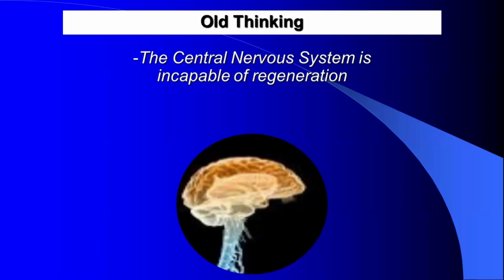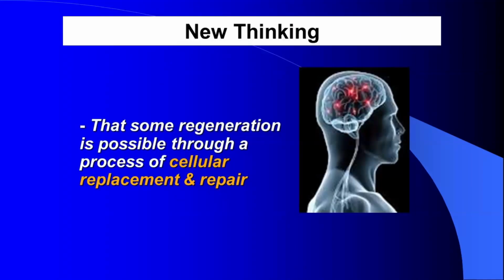So the old thinking was that once the brain is damaged, you cannot regenerate it. And the new thinking is it's possible to regenerate the brain through cellular replacement and repair.